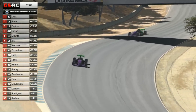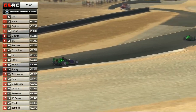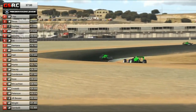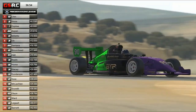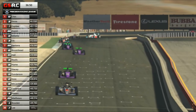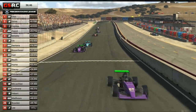As they swing it through the corkscrew one more time, he's actually getting backed up to that battle we were watching before, which is now being led by McLaughlin, as Cristelli has dragged them all forward. He has. This is really turning into a massive train here. 1, 2, 3, 4, 5, 6, 7, or 8 cars just backing up is now Owen McLaughlin hoping to be able to get around his teammate, but David Cristelli just hunting him down the main straight.